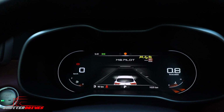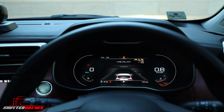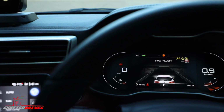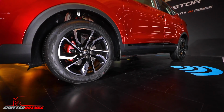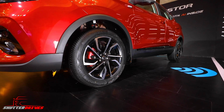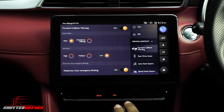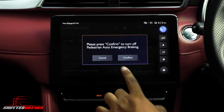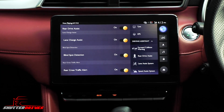The analog instrument cluster of the ZS makes way to a fully digital instrument cluster in the Astor, including a nice tachometer. There's also a TPMS sensor that comes in handy to let you know if the air pressure of any of the tires is dropping. A few of the ADAS 2.0 features like the forward collision warning, lane assist and rear driver assist can be enabled directly through the touchscreen, which will be demonstrated during the drive shortly.